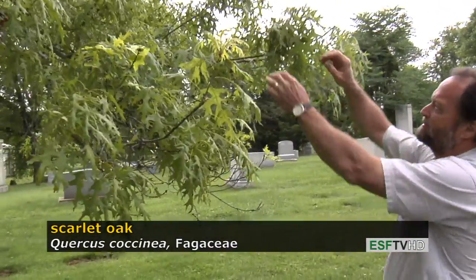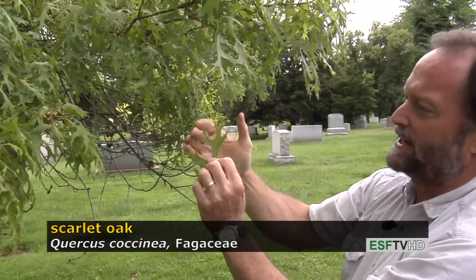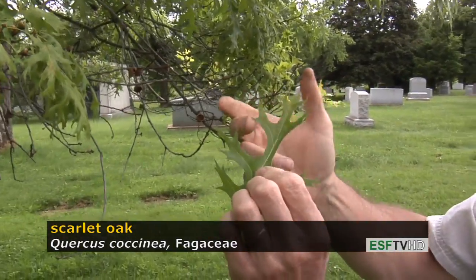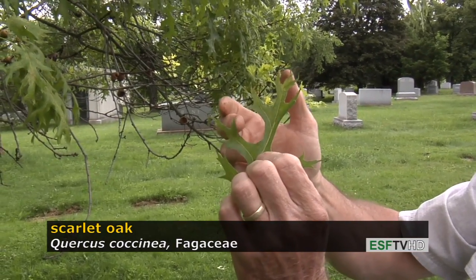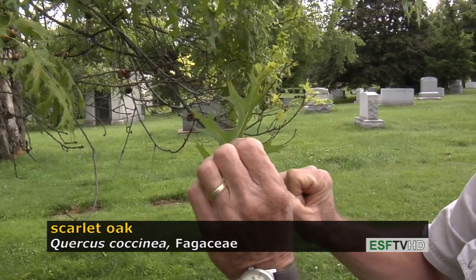The leaves look very similar to pin oak in that they have these very deep sinuses and the bristle tips, which tell us that it's a red oak. But the sinuses have a distinct C shape, and it's easy to remember: Quercus coccinea, coccinea, C. And it's a much more open sinus on Quercus palustris.